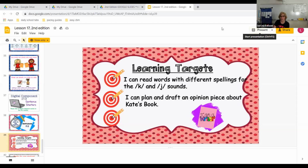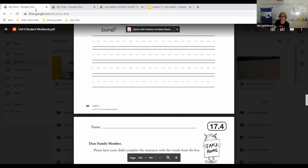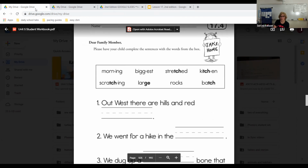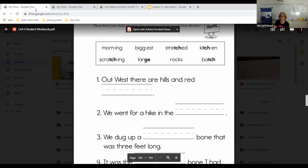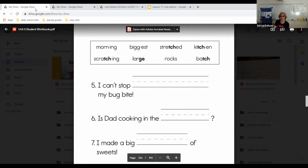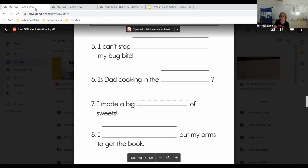So before we go, I'm going to take you back over here to 17.4, the take home. If you notice, you have to choose a word that goes in those sentences. The words are morning, scratching, biggest, large, stretched, rocks, kitchen, and batch. All right. And you've got those 4 sentences, and then you're coming over here and you've got 4 more sentences over here to fill in. Okay. Make sure you turn that in with that worksheet for the bone man.